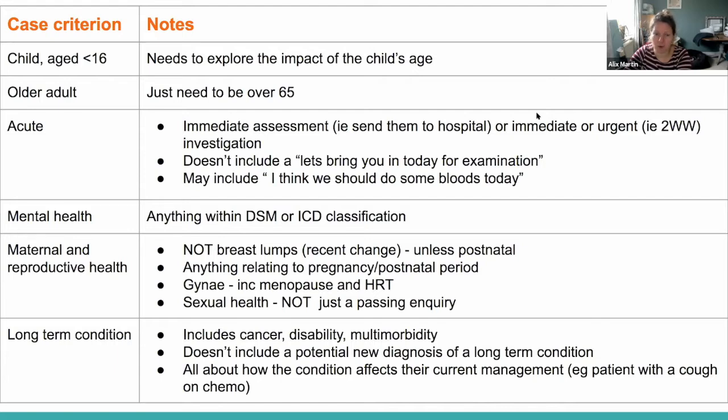or immediate or urgent investigation. So that could include, I think we need to do bloods today because X, Y, Z. But it wouldn't include a simple, oh, we probably should see you. So it's slightly more acute than that. Mental health is basically anything mental health related, so anything with DSM or ICD classification.